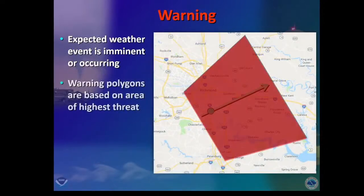Now, when a warning is issued, that's going to be by our local office. For everybody across central and eastern Virginia, the northern neck of Maryland and Virginia, and northeast North Carolina, that's going to be done by our office here in Wakefield. We issue for weather that is imminent or occurring with respect to severe thunderstorms, and that warning polygon is going to be based on the area of highest threat.